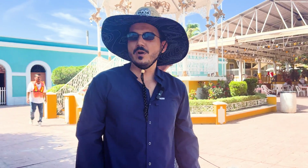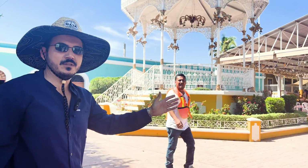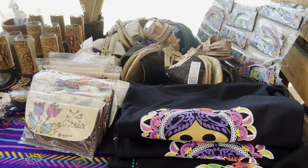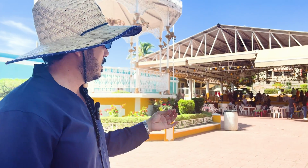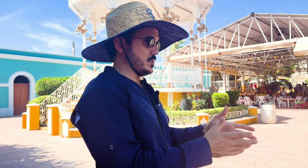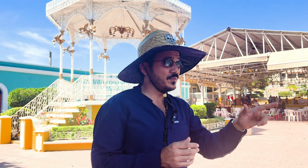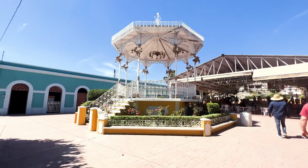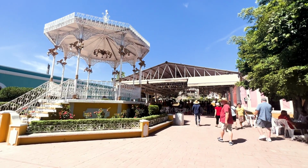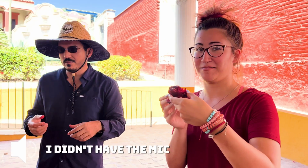All right, guys, welcome to La Noria again. This is our square in town. As you can see, every Sunday we have a flea market. Local people bring their own products like empanadas, tacos, tamales, bread, cookies, and those products are amazing. So let's see if they have the fruit that I told you about, pitaya. Let's take a look. Just the inside. Go ahead, try it.